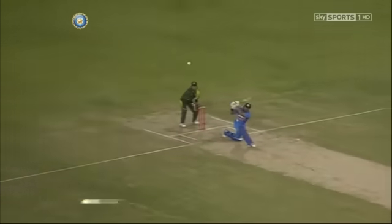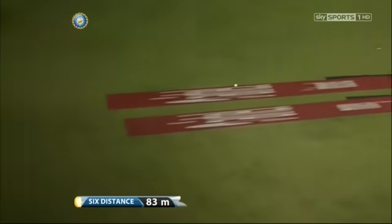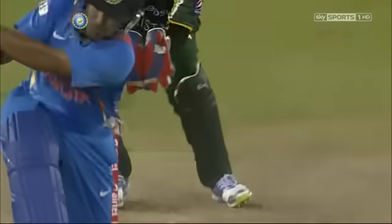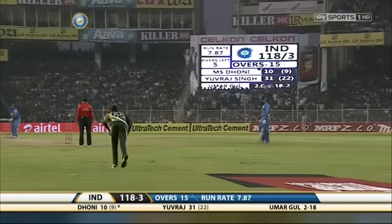88.2 kilometers an hour was the delivery. Was it a quick one or a doosra? But whatever it was, went miles. 83 meters. Second six from Yuvraj Singh. He's looking in such a good touch.